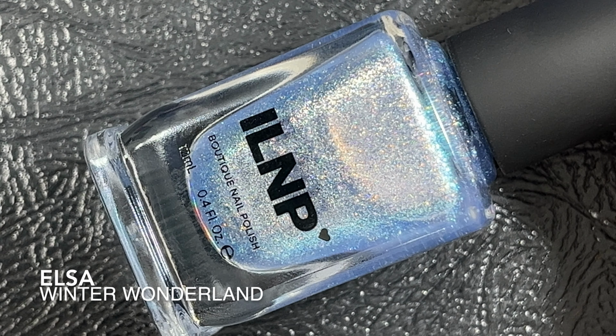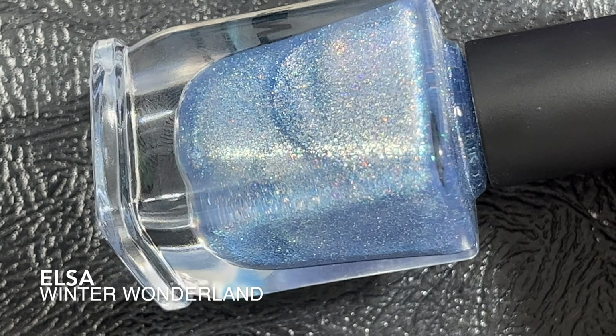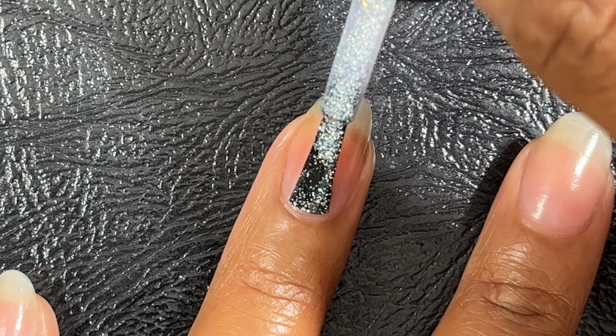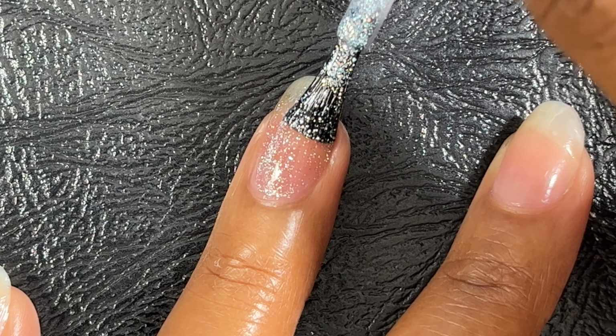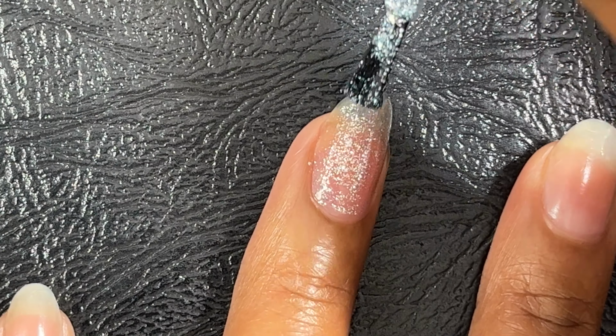The next polish is called Elsa. Elsa is a glimmering icy light blue holographic shimmer nail polish. So I was highly expecting to like this one. It looks really beautiful in the bottle. But when I started applying it to my nail, it just didn't give me the coverage that I wanted.